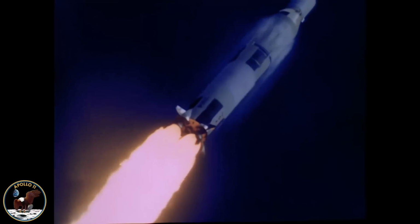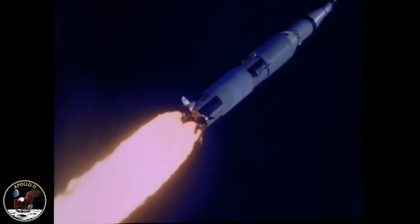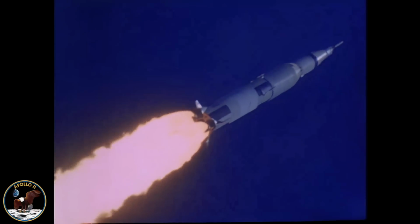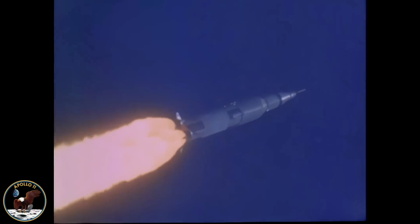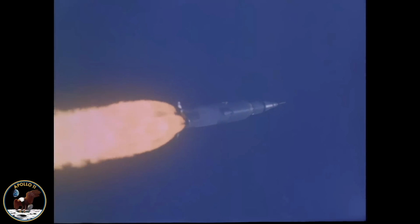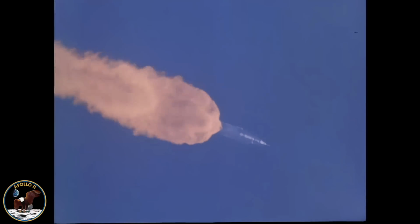Downrange 1 mile, altitude 4 miles now. Velocity 2,195 feet per second. Fido, flight, how you? Looking good, flight. GNC? Looks good, flight. EECOM? Looking good, flight. Roger. We're through the region of maximum. Booster, flight, how you? We're go, flight. Surgeon? We're go, flight. Everything's good. Roger.